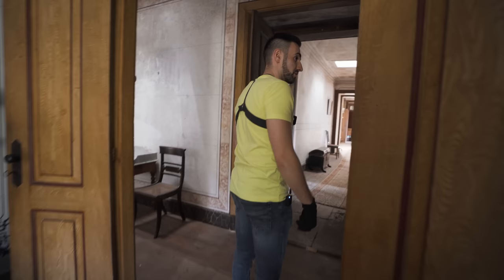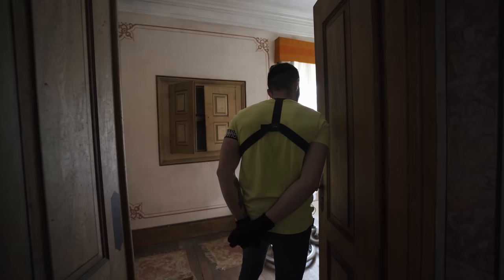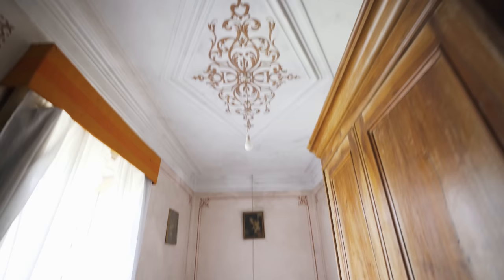And I do think in this room, that's where I actually wanted to head, we find something very sad. As you can tell, the woman was of older age, and she probably had a bad health condition. Wheelchair over here. Wow, check out the ceiling and the walls again. Very unique, right? The walls and the ceilings are only getting better and better all the time.